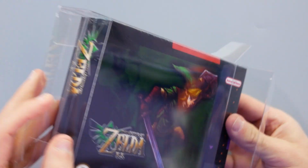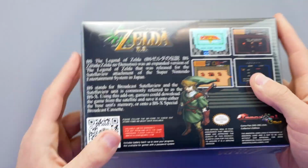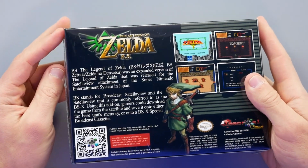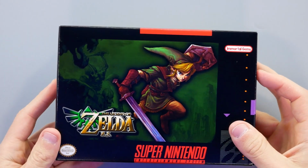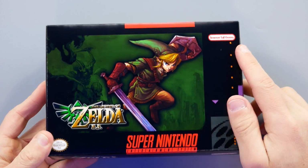And this one was pretty cool because it has a full box that comes with it. It's even sealed completely in plastic here, which we'll open up. All right, there we go. Plastic is off. This one I found on eBay, and it says from, I guess, Immortal Gems up here.